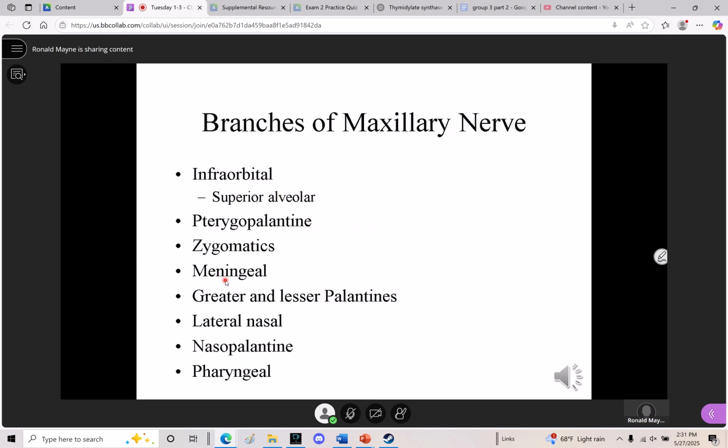Meningeal refers to branches going to the dura. Greater and lesser palatines. The greater palatine is relatively big, the lesser palatines are small, and they are variable. When I say something is variable, I mean that depending on who you're looking at, there could be different numbers of them. The number is variable, 1 to 3.